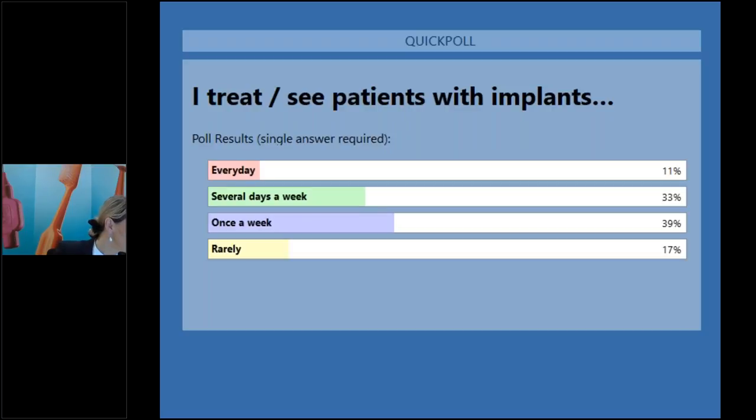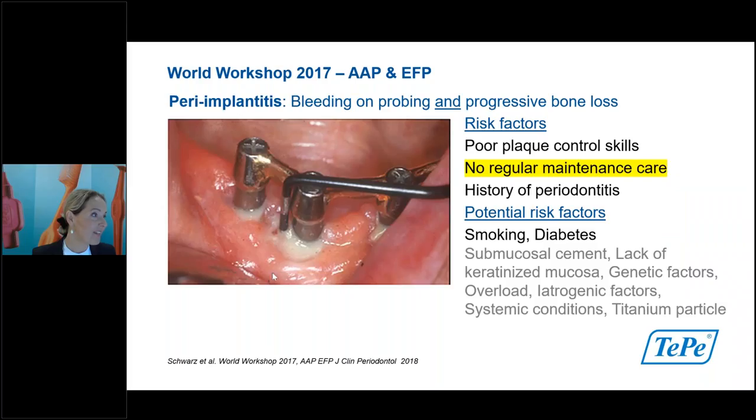once a week, several days a week. Well, that's nice. So it's a mix here as well with those who have more experience and less experience. And I hope this presentation will in some way be of value for you. I will hide it again. Yes, so it's working.